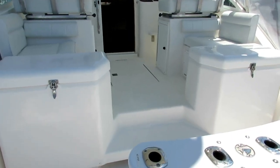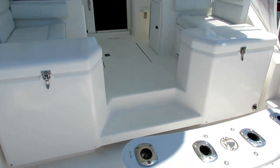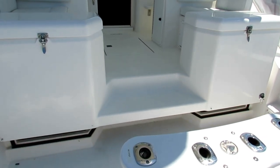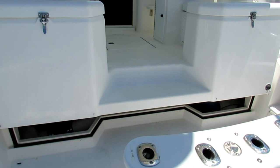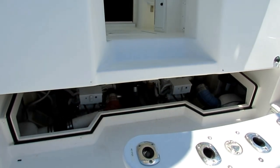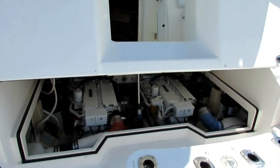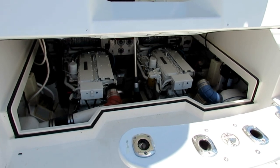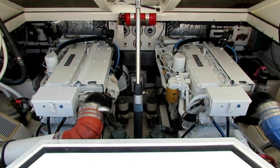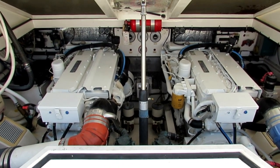Next we'll show you the engine room, so it's all power hatch hydraulic, so go ahead, lift it up. See, the whole floor comes up. And there we have the pair of 3116 Caterpillar diesels. Less than 1500 hours on them.